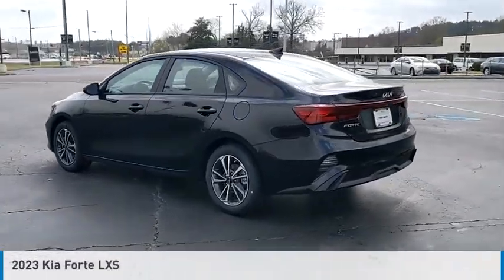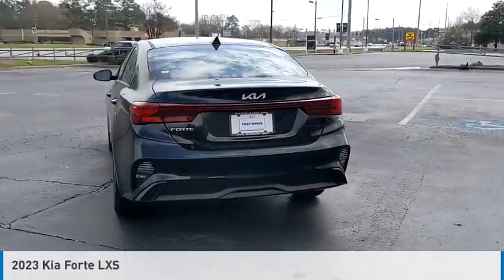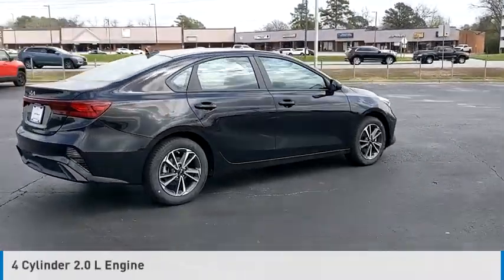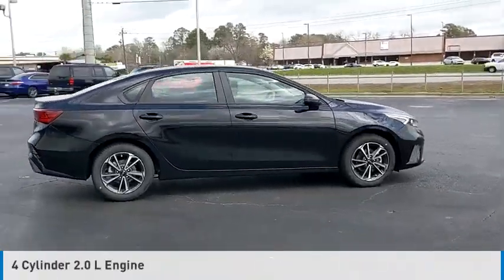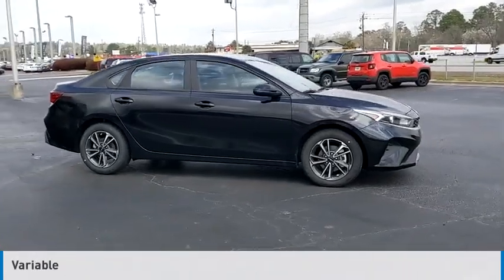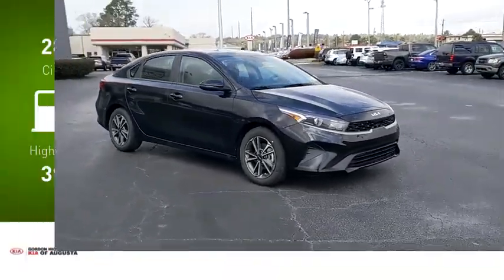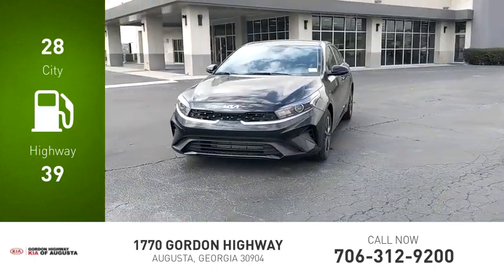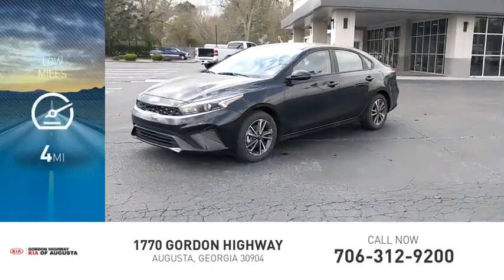Take a ride in the 2023 Forte. This vehicle is powered by a front-wheel drive, 4-cylinder, 2.0-liter engine, and comes with a continuously variable transmission. Great fuel efficiency saves you money by requiring fewer trips to the gas station. This vehicle has less than 100 miles.